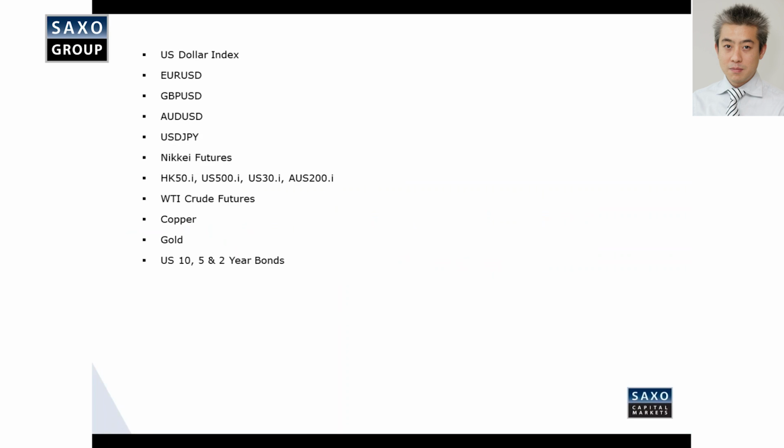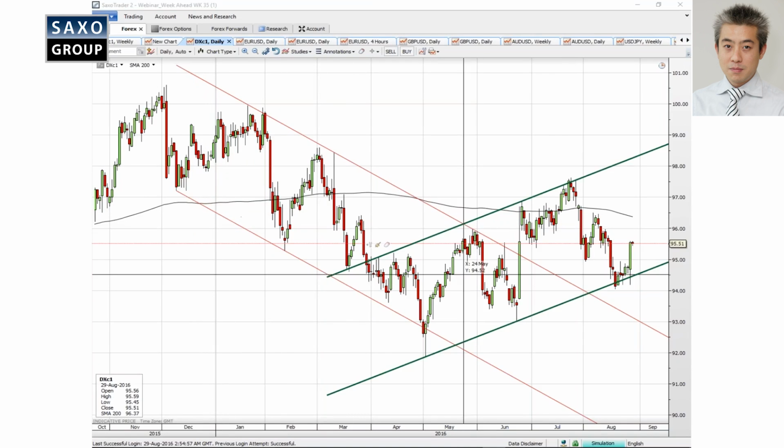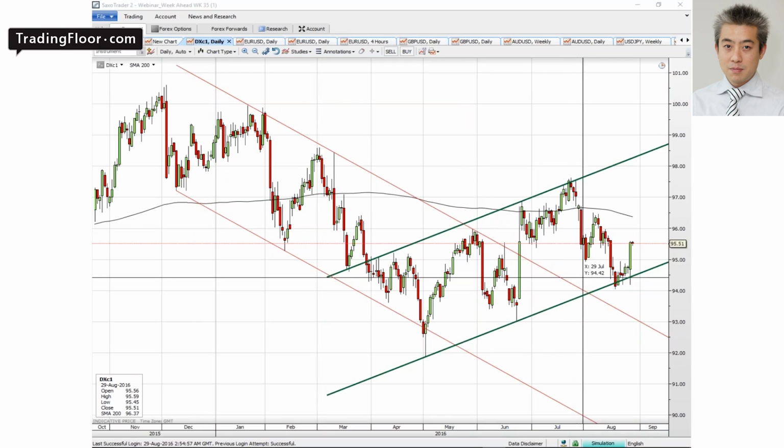These are the instruments we'll be looking at today. We'll look at the technicals over the US dollar index, followed by the euro, the cable. We'll look at the Aussie dollar and the dollar yen. In terms of indices, we'll be looking at Nikkei Futures. We'll also look at the Hang Seng index CFDs, followed by the S&P and the Aussie 200 index CFD as well. We're also going to be looking at WTI crude futures. In terms of commodities, we'll be followed by copper, gold, and this week we're going to be looking at the US 10 years, 5 years and the 2-year bonds.